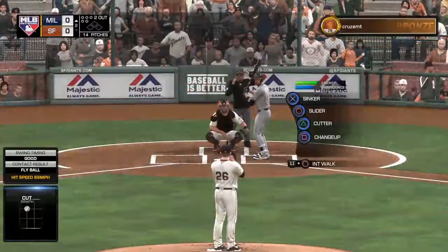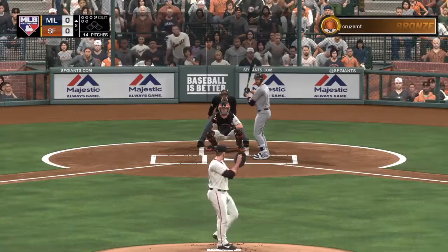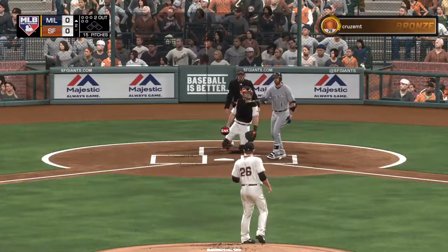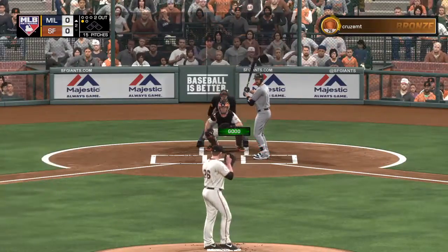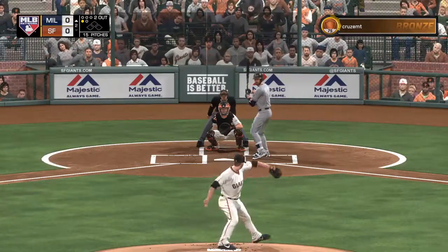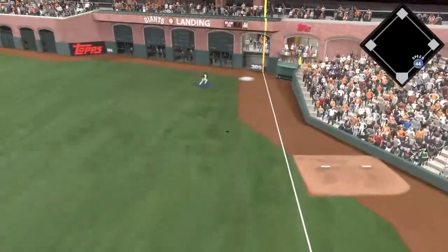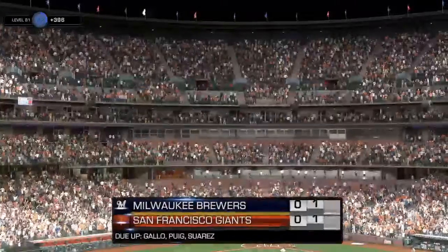Standing in, Chris Colabello, and he is proving to be something of a non-threat with a bat in his hands this year. The average isn't pretty. Sends that one out of play for strike one. Ready with the 0-1 pitch. A swing and a shot hit down the corner. Puig is after it. He's got it. A great running play, and that'll retire.